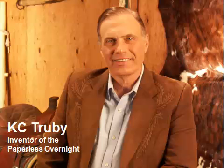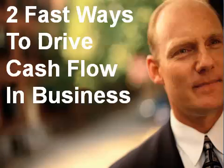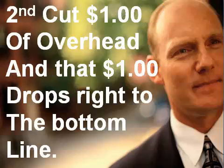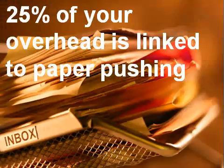Now here's the fastest way to drive cash flow in your business. And there are really two ways, really. One is to increase sales, and a $5 increase in sales, by the time it bubbles down, brings about $1 to the bottom line. Or you can cut $1 of overhead, and that $1 drops right straight to cash flow.